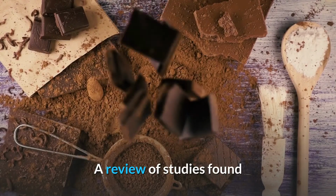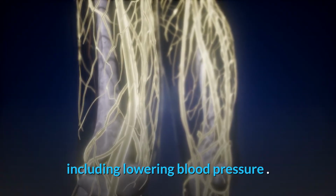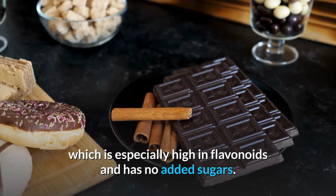A review of studies found that flavonoid-rich cocoa improved several markers of heart health over the short term, including lowering blood pressure. For the strongest effects, use non-alkalized cocoa powder, which is especially high in flavonoids and has no added sugars.